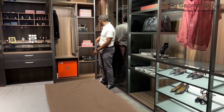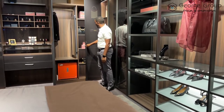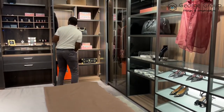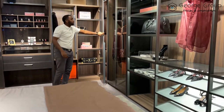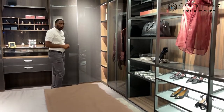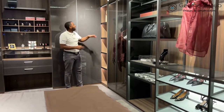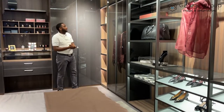And then also, it's got this beautiful aluminium frame. And this, I don't know if you can see it from here. I can show you from here. This metal strip, also on this side. This beautiful metal strip. So it's a beautiful, beautiful wardrobe. And then also the last section on this part is this. You can hang your Gucci bags, LV bags, or anything else that you want to display and see. Okay.